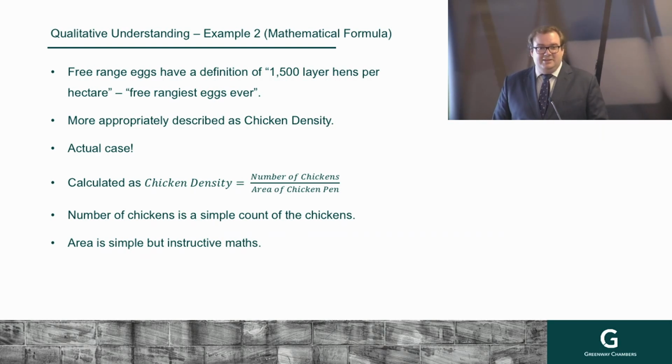So surprisingly, it came up in real life, and it turns out ASIC are terrible at maths. Unless they're watching this, and then you're wonderful. Chicken density is pretty easily calculated. You've got the number of chickens over the area of the chicken pen. The number of chickens is pretty easy to calculate. You count them up. It's the terrible task that you send the paralegal out to do: count off every chicken to make sure you've got them all.